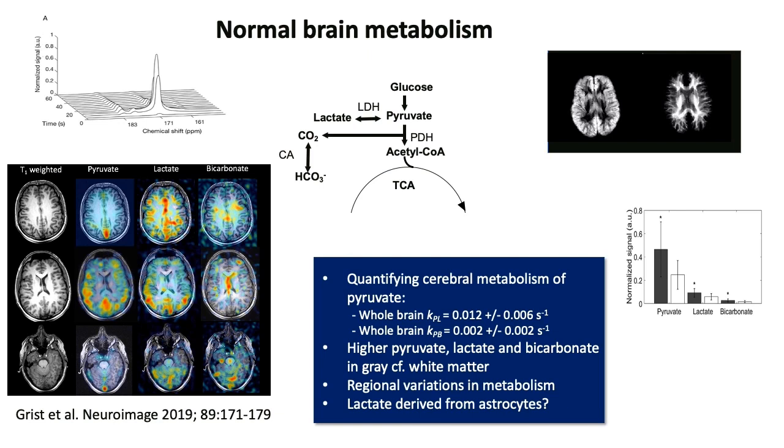We were able to quantify this now, and that's important for ongoing studies, so that we know that the regional variations are not only between white and grey matter, but also between other areas of the brain where there are regional variations. And in the future, this could potentially be a very powerful tool for looking at disease processes where there's altered metabolism, albeit in the context of an attacked blood-brain barrier.